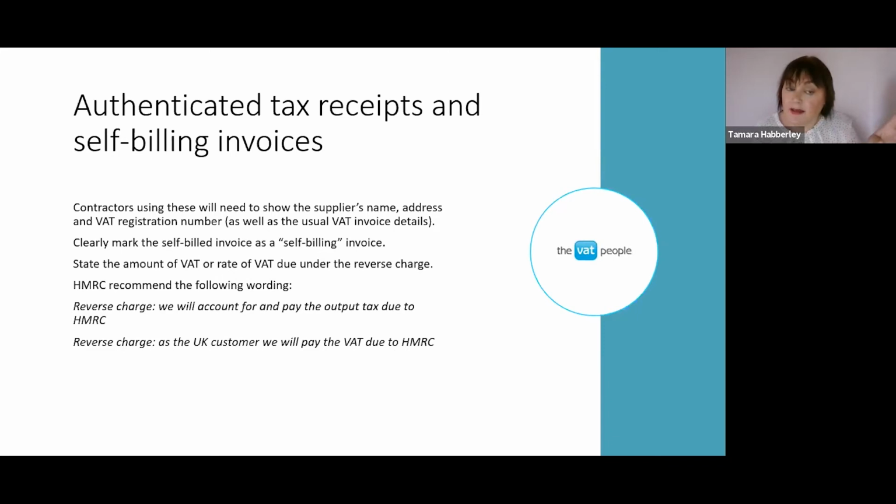That's if you're a supplier. Now, the other side of that is the recipient of a self-billed invoice, because obviously as a recipient, you're probably used to getting loads of self-billed invoices or authenticated receipts and getting a gross payment.